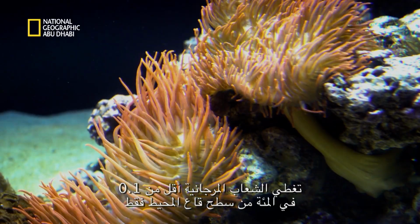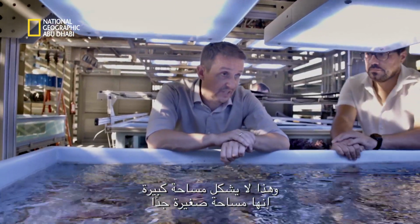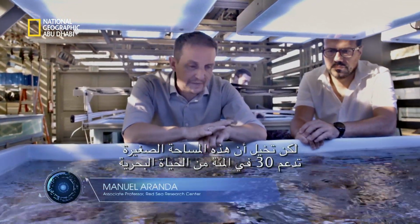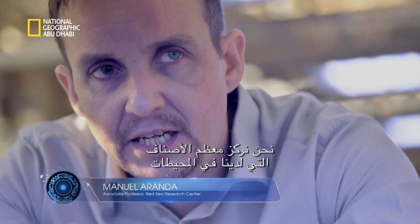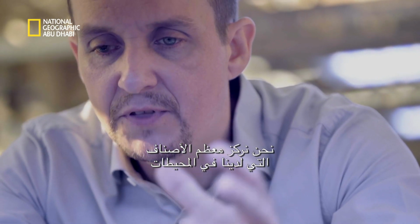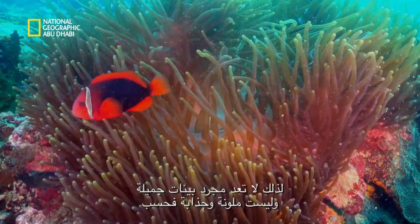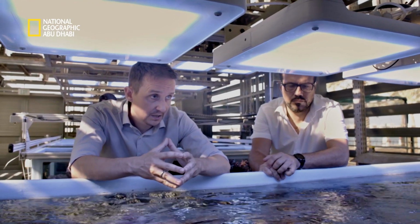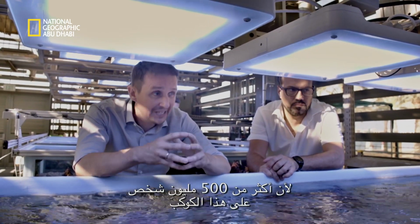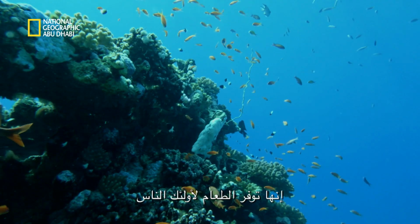Coral reefs cover less than 0.1% of the surface area of the ocean floor. That's really not a lot. It's really, really small. But now imagine that this small area supports 30% of all marine life. We're basically concentrating most of the species that we have in the ocean in these hotspots of biodiversity. So they're not just beautiful environments. They're not just colorful and charismatic. They're actually essential for our oceans and for us, because more than 500 million people on this planet rely on coral reefs for their livelihood. They provide food on the table of these people.